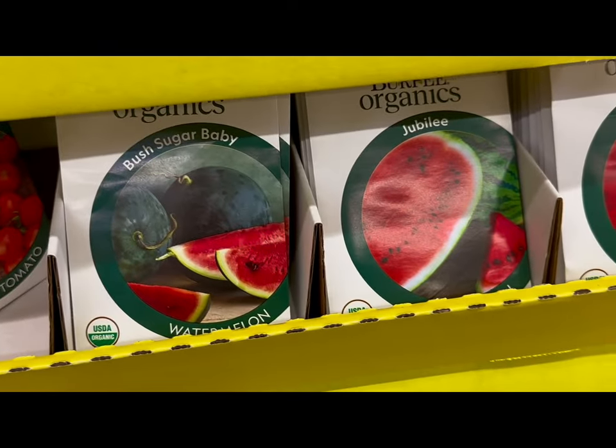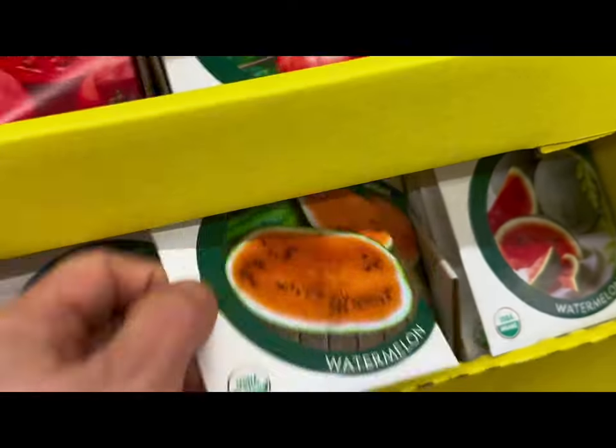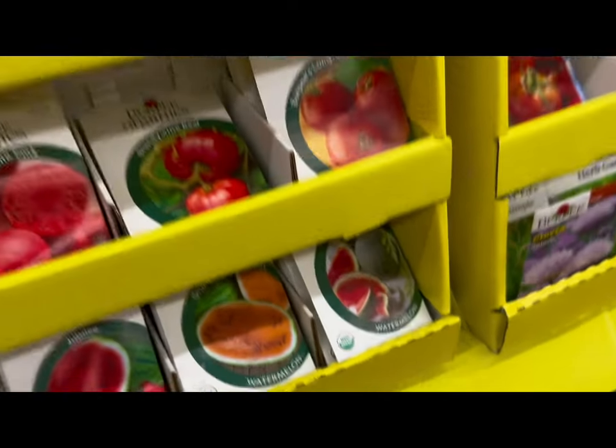Look at all the watermelons. The Bush Sugar Baby. The Jubilee. Look at this orange, tender, sweet watermelon. You do need a lot of spacing though, guys, in your home garden.